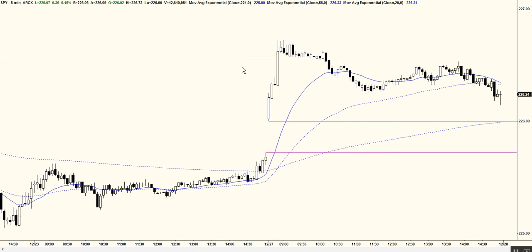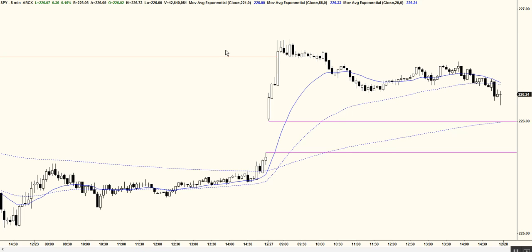By the way, I wanted to look at Facebook on a 5-minute chart, if it'll load. Well, I can't access Facebook for some reason. I'm not quite sure why. Must be an internet issue.